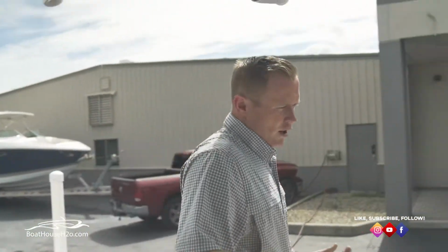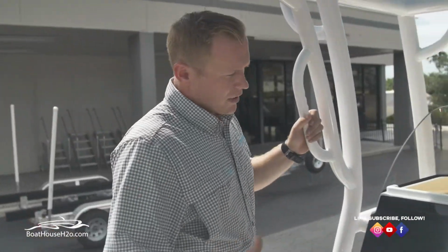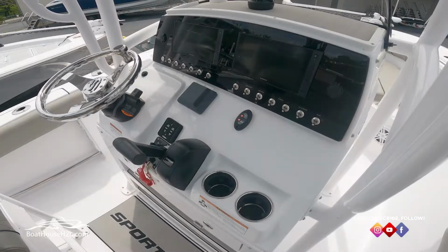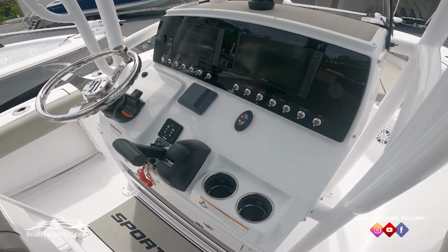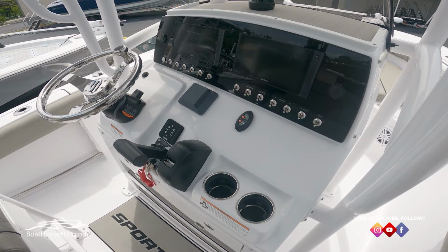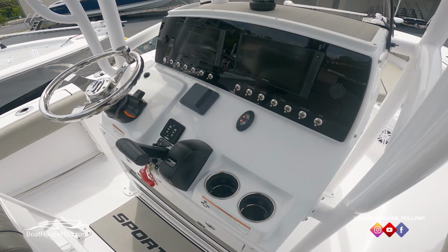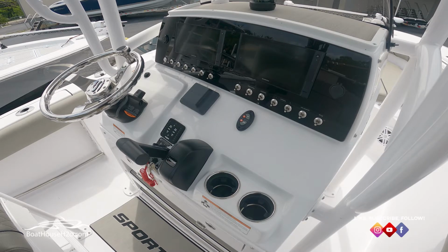Moving forward a little bit more, every single Sportsman boat, you're going to notice as well having this black dash. What that does, gives you a really clean look, reduces down on glare. You've got ability to put in multiple display screens. This one's going to have a single 1243. We have the ability to add a second 1243 as well.